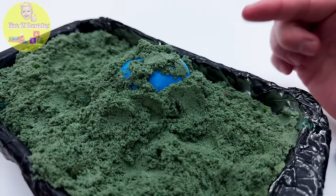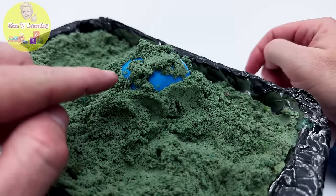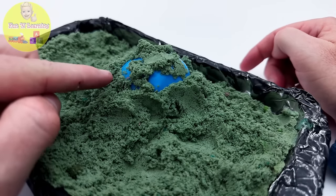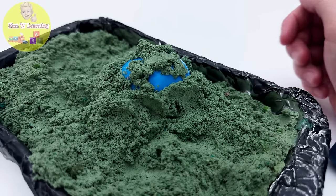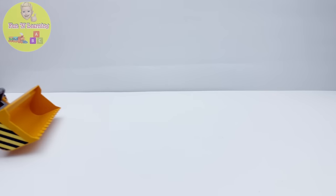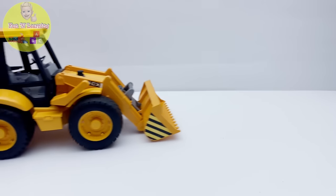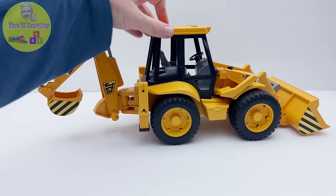Oh look, we have sand. But wait, there's something hidden right there. We need something to dig it out. But with what? This will do.